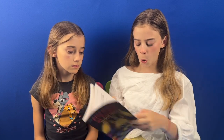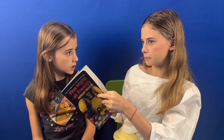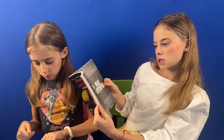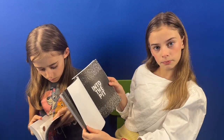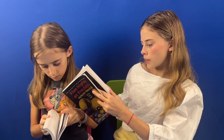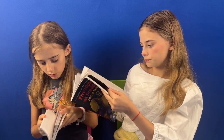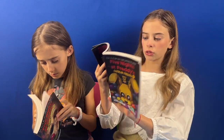So we have number 1. Such a good book. This one I know comes with 3 stories. The first one is called Into the Pit. This one is To Be Beautiful. And then we have our last one, which is Count the Ways.